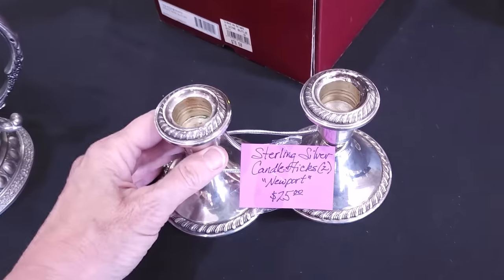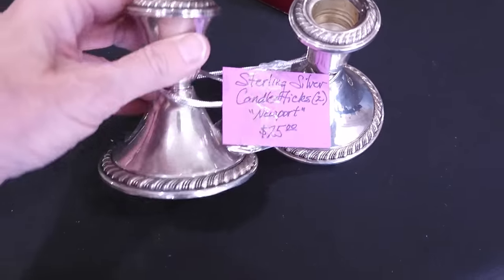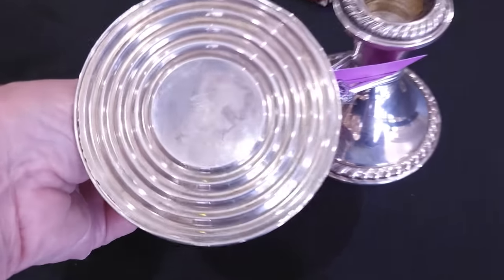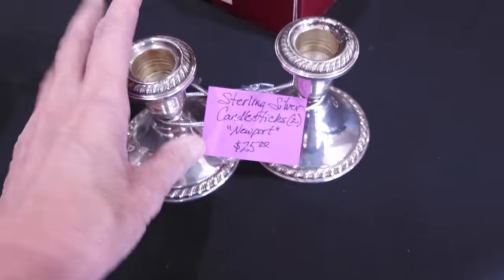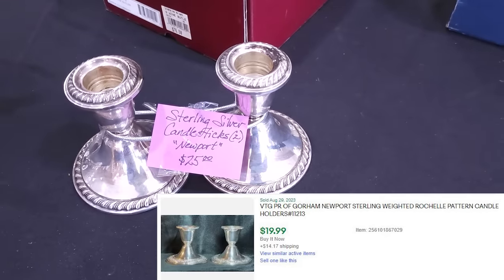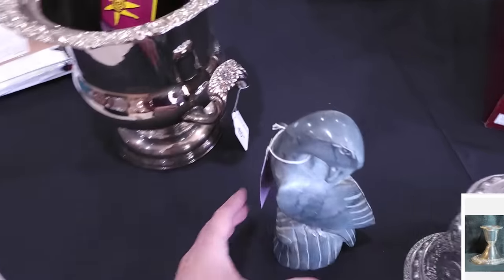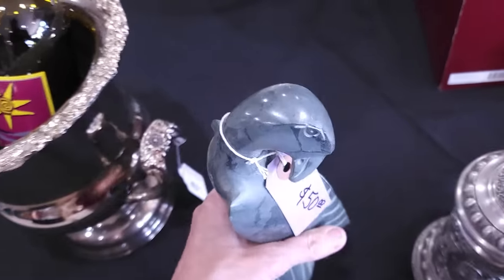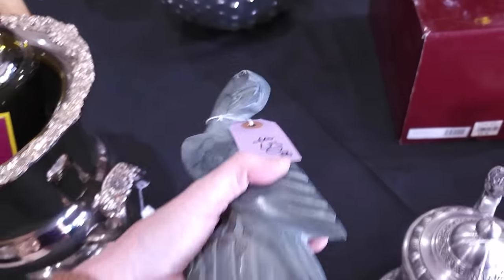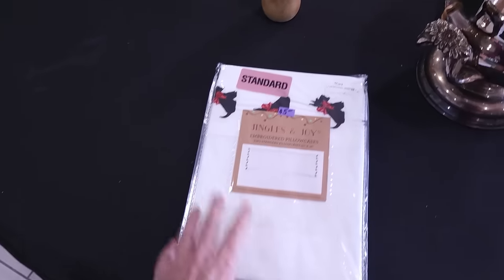Sterling silver candlesticks, Newport. See, they do a little research and they let you know what things are. There's the mark right there on the bottom. 25 is probably a really good price for those. This bird is pretty fabulous. He is marble. He is $50. Okay, we're gonna leave the bird. It's fun to see such nice quality things.